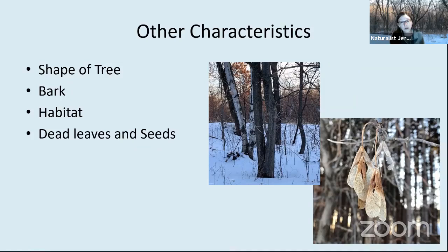Plants, and that includes trees, grow in certain areas, and they don't grow in some other areas that maybe are a little too extreme for them. If you look at, for example, a bur oak, if you were in a swamp, I would be very surprised if you saw a bur oak there, because they like to be in very high and dry areas. That's just kind of where they've always grown, and that's how they adapted, is to grow in those dry environments. So if you're in a swamp, you probably don't have to have bur oak in your head when you're looking at the trees.